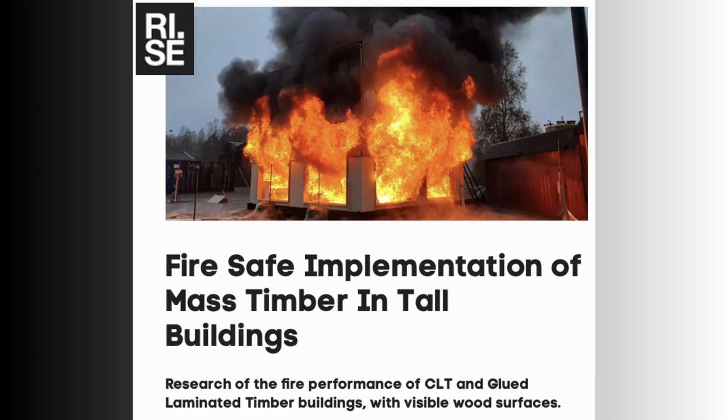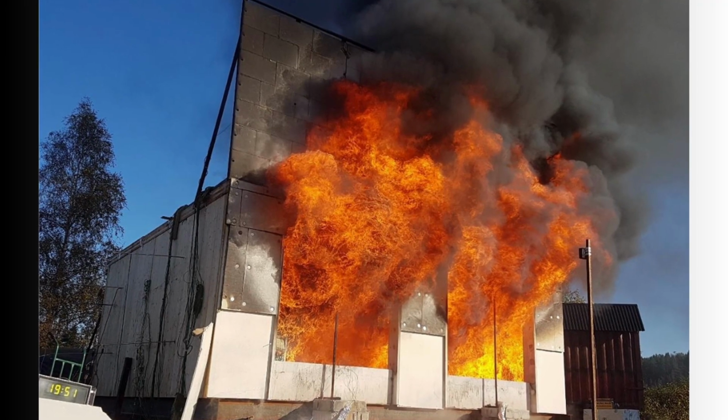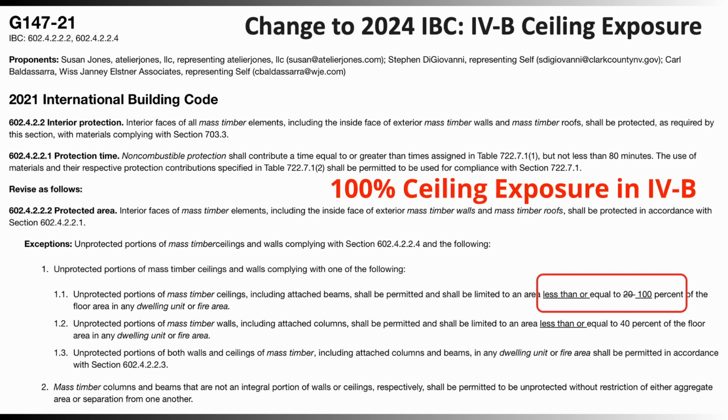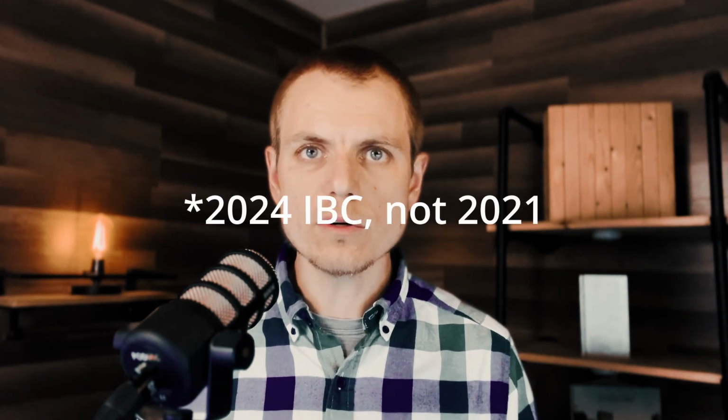This testing was done in order to evaluate the safety of more exposed timber, specifically in ceilings, using the criteria that was first established by the ICC Ad Hoc Committee on Tall Wood Buildings. Through another round of 5 full-scale fire tests, it was determined that additional exposure of mass timber was safe. As a result of this testing and the successful results, a code change was proposed for the 2024 International Building Code. This code change would propose allowing 100% ceiling exposure in Type 4B construction, as opposed to the 20% allowance under the 2021 IBC. This code change was voted on and successfully passed, and it will be part of the 2024 International Building Code.